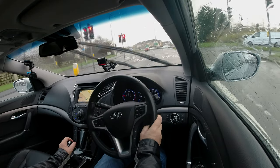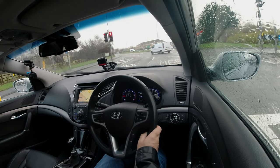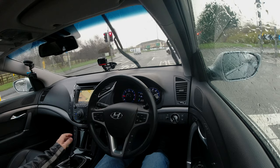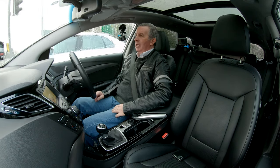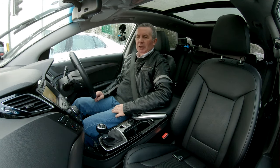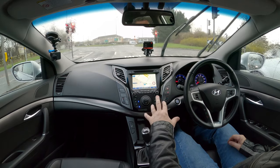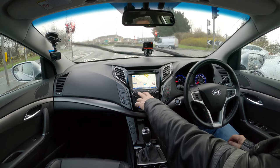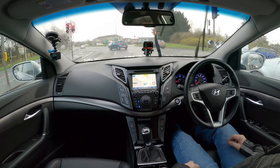I think it might have lane departure warning on it. There was something bonging. We've got auto hold there, so the handbrake's come on automatically. It's holding you on a slight incline. Your hot and cold switches there, climate control in the centre here, radio, telephone. So the maps button's quite handy.